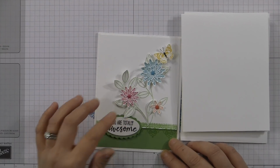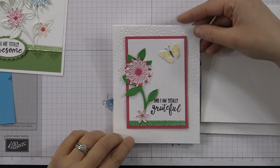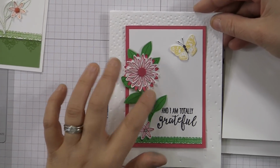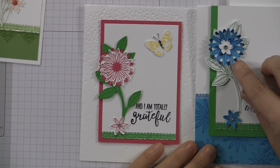You'll see I did cut out the leaves again. A little more fussy cutting, but it's so worth it. And this card is like, you know, I am a big fan of pink. I love some pink. And so you'll see this card, I use the exact same technique as the Pacific Point flower that we just did. This one right here.